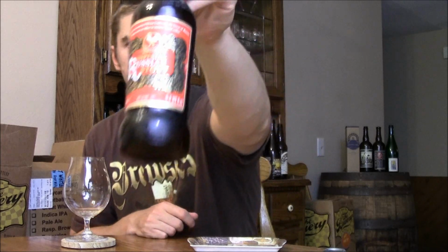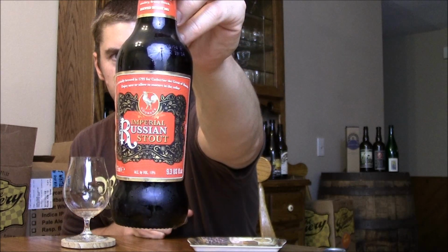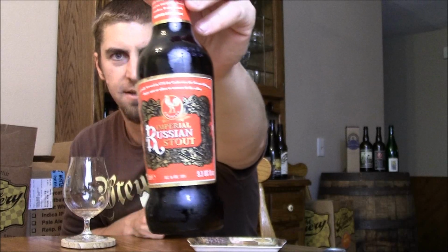It's about time I did an import, in this case a British beer. Do love my British beers, just don't drink them as much these days. This is from Courage, actually brewed by Wells & Youngs, but this is the Courage Imperial Russian Stout. This is a beer that they used to brew a while ago and went away, and now the recipe's been brought back. It's a big 10% Imperial Russian Stout. They say it was originally brewed in 1795 for Catherine the Great of Russia. And this was brewed in May 2011.